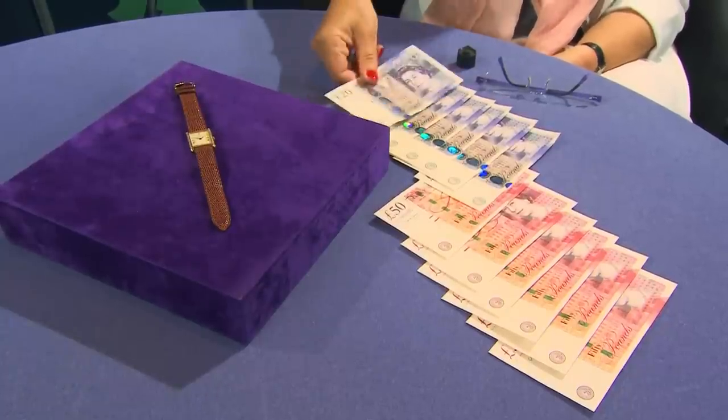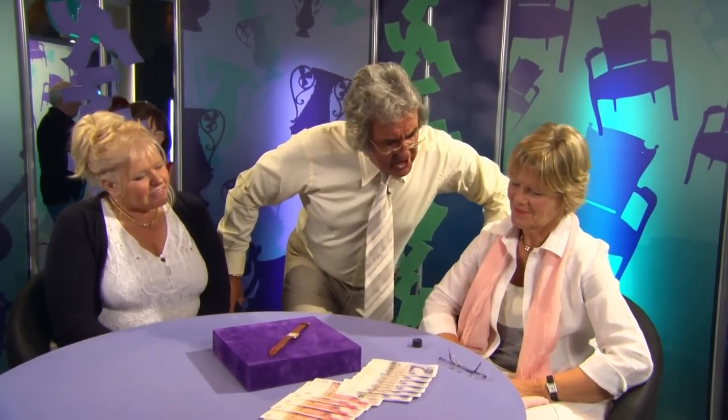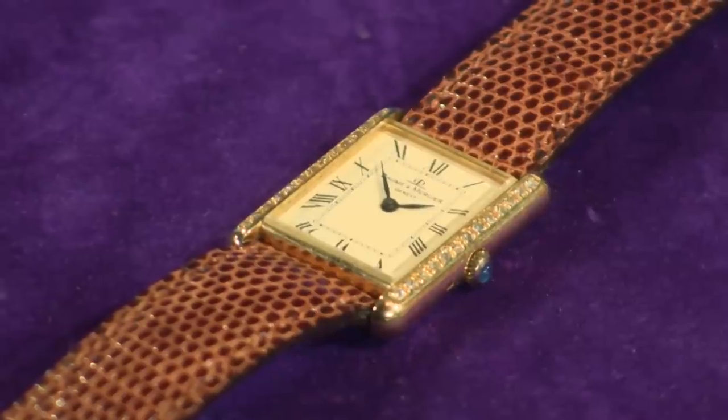400, 420. You've got 420 on the table. Are we getting any better? Getting nearer? We're getting nearer, yes. Well, I'm looking at the size of that watch and I'm looking at your wrists and I'm thinking, Cori is a very smart, lovely lady. And that's smart enough for you, you know.